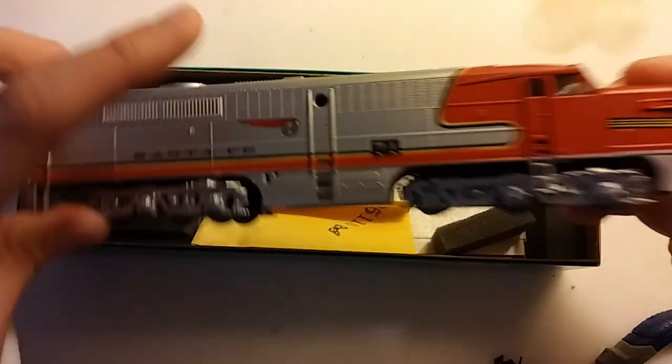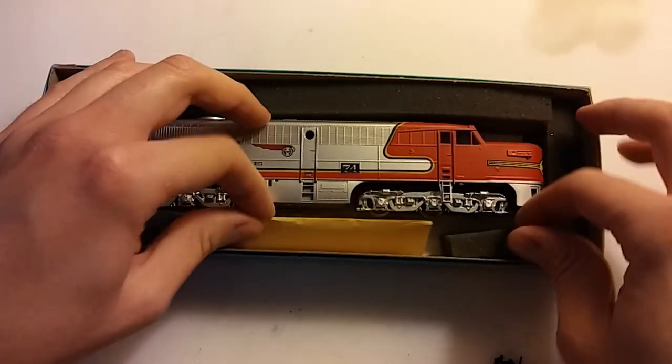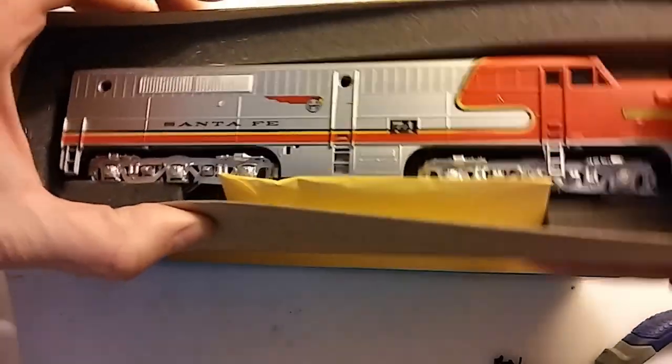Again, the portholes and the couplers are not in place. The little porthole windows, I should say, are not in place, or the couplers, the coupler boxes, etc. This thing is as it would have been if you were to walk into a hobby shop around that period of time and bought it off the shelf.